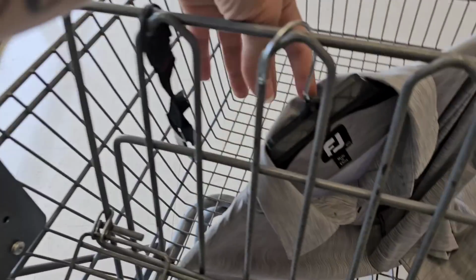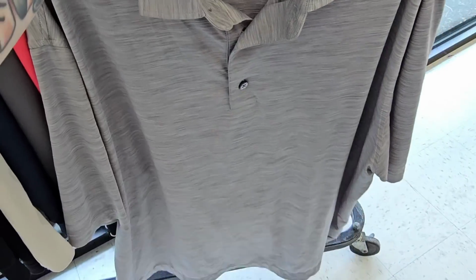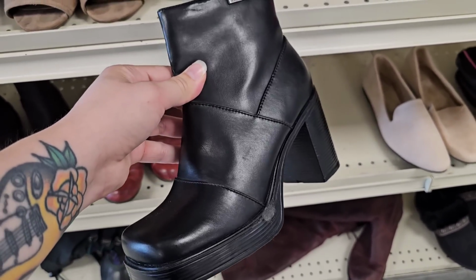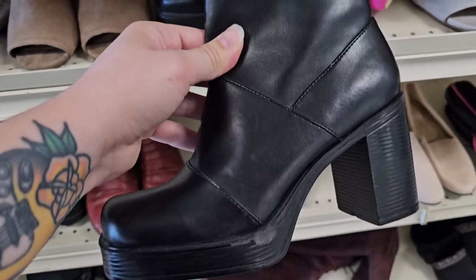Okay, so the only thing I found on this rack was a FootJoy, unbranded, 2XL, but I just did comps and it looks like it is trending down, so I'm gonna leave it behind. I always check the shoes at this section of the store because generally they do have pretty good shoes, and I found Rothy's even on the shelf here before, so always check.